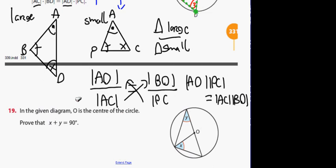Okay? Finally, number 19, the so-called hardest one. You'll actually find it's the easiest one out of the lot. Have a look at number 19 there. What can I say about these two sides here? They're the same because they're both radii. What can I say about this one here? That's also the same. I have two isosceles triangles, don't I?